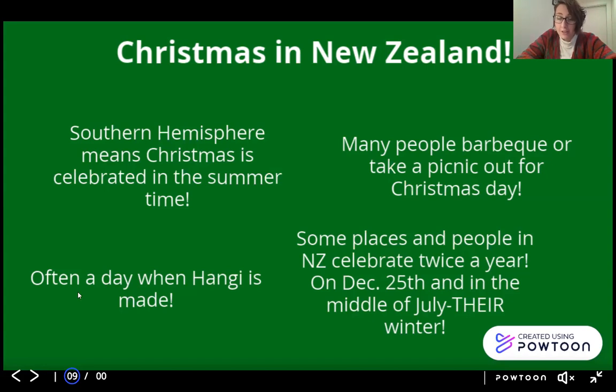Often a day when hangi is made. So that's another day when the traditional Maori dish of hangi, of cooking things in the ground, is made.